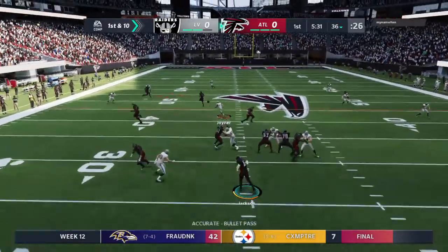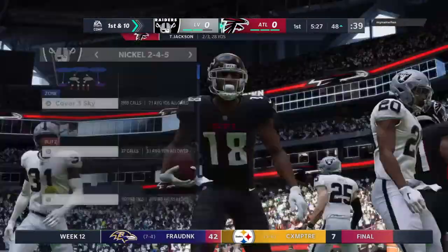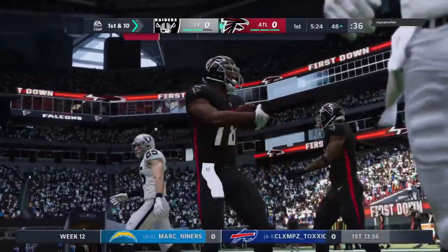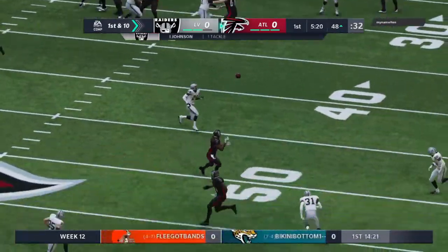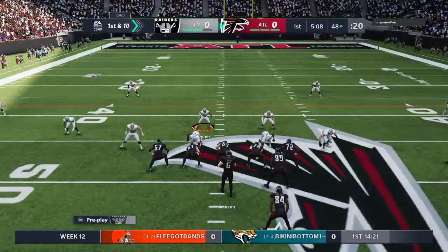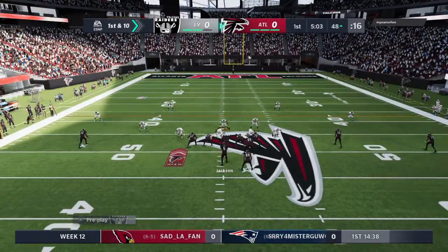Throwing on first down, it's Jackson. Man open, that's Calvin Ridley. And he'll be taken down, but not before he gets into enemy territory. 17 more yards on that one as they keep the drive rolling. So here's a first and 10 now in Raider territory at the 48-yard line.